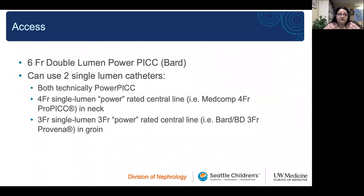The access that we use is typically a 6-French double lumen PowerPICC, which can be cut to length. We can also use 2 single lumen catheters. We've had a couple of patients who've used single lumen catheters, and these catheters are usually a 3-French catheter and a 4-French catheter. Ideally, they should be power rated or a PowerPICC, so the catheter doesn't collapse when you're putting negative pressure on it for blood flow into the device.